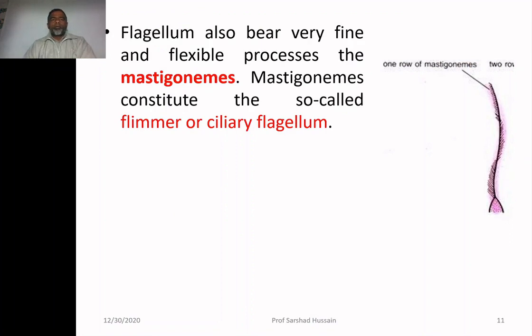Then the flagellum also bears very fine and flexible processes, the mastigonemes. You can see over here, fine hair-like structures present on it, called the mastigonemes. Mastigonemes constitute the so-called flimmer or ciliary flagellum. Because it looks as if the flagellum has small cilia present on it, it is called a ciliar flagellum or flimmer.